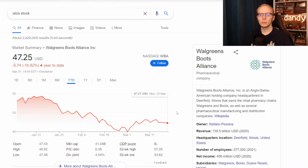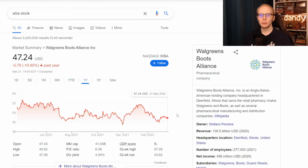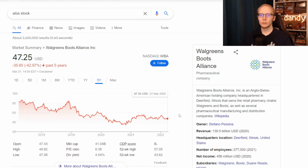On the year to date, the stock lost almost $6 per share, down 10.82%, pretty much the same in 1 year as the stock is lower for 10.9%, and looking into the 5-year history it is even worse, as the company lost almost half of its market cap, lower for 42.97%. This loss in capitalization led to a very attractive price-to-earnings ratio at 6.48, and the dividend yield is now also very attractive, 2 times higher than CVS at 4.04%.